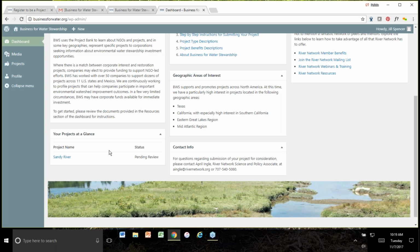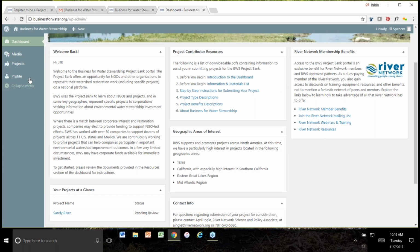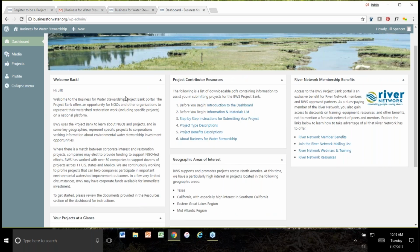Now, we just have a couple minutes left, so I want to just very quickly show you how you can get to actually submitting your projects and what that looks like. You can get there from a couple different directions. You can go over to the left side and hover over projects and go down and click on Add New Project, or you see this new and plus sign at the top. This is where you can add a new project and get to the exact same form.